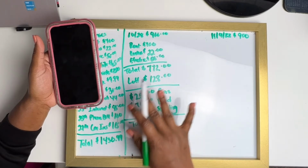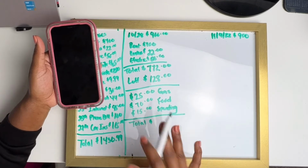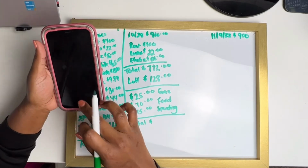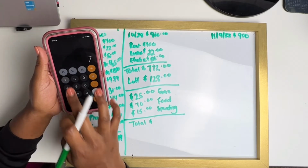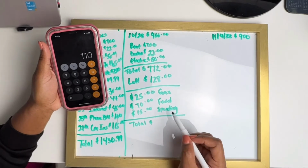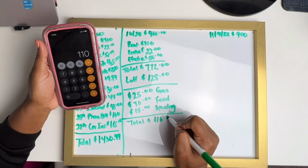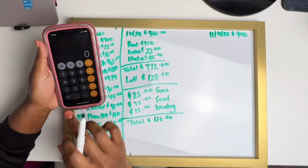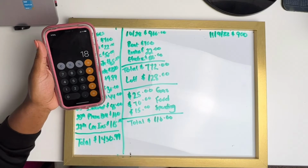Mind you, this is not a bill forever. This is not going to be your outlook of pay forever. This is literally just to get you through for 1 week. So if I look at this, gas, so I have 25 plus 70 for food plus 15, I'm at $110. Well, I had $128 left over. So I'm at 110, right? That means I still have $18 left, excuse me. So minus 110, have $18.